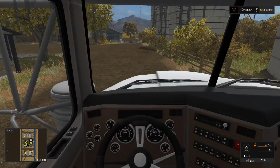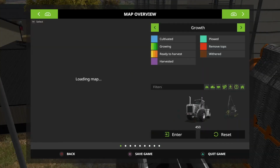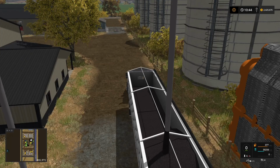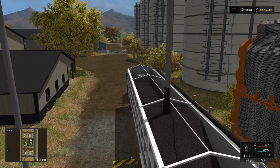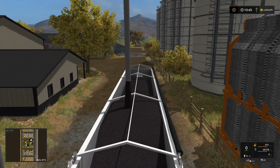But it's not enough. We also need some more equipment. So we actually have a really nice price on canola at the moment, $773 per 1,000 litres. It's not stellar by standard prices, but by Mustang prices, that's actually pretty good. So we're going to sell 2 trailers worth of canola, and hopefully we won't get penalised too badly for our second trailer.